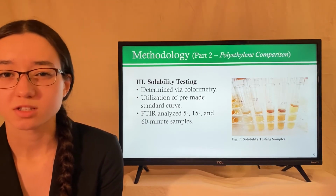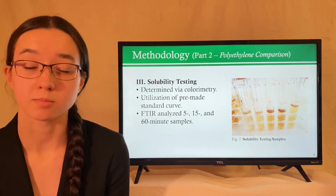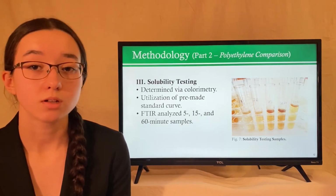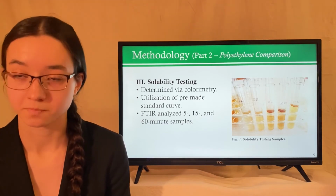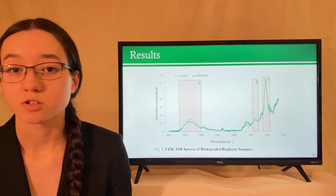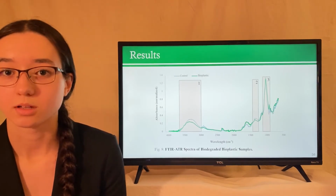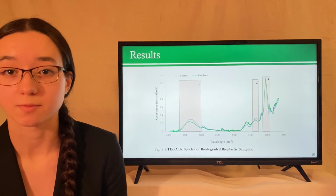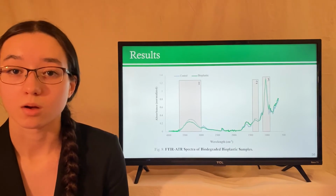So these tests were selected mainly because they're the two main ways a plastic product can be disposed. It can be thrown in the soil or in the water, and I want to see how my bioplastic performed in those two scenarios. So here is the FTIR spectra of the biodegraded bioplastic samples. I analyzed different peaks in the FTIR spectra to determine the final biodegradation rates or weight loss.